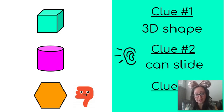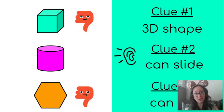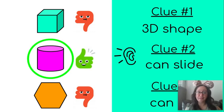I'm sorry that you can't see it because my head's in the way and my ears are in the way, but I'll read it to you, so don't worry. Clue number 3 says that the shape can also roll. And only one of those shapes can roll, and it's not the cube, so we know we must have been looking for the cylinder. Great job, friends. Thanks for using those ears and helping me out.